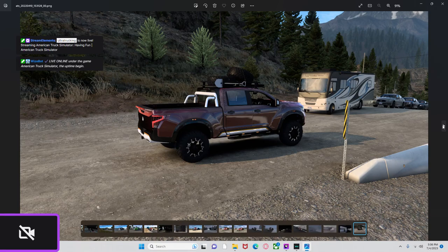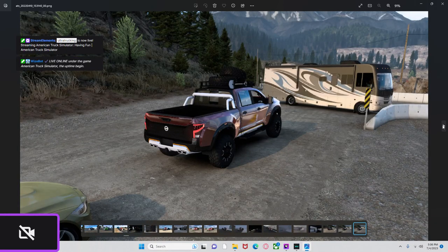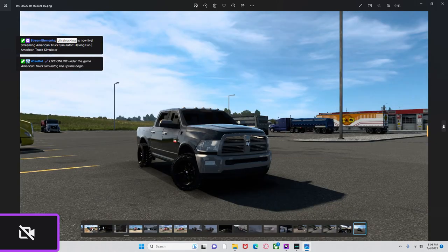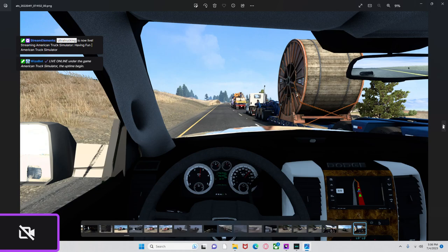Ice Road Truckers video, which was pretty cool. Pro Mods Canada. Yes. Super cool. Dodge Ram. Oversized load convoy. That's why I took a picture of that, because I thought that was pretty cool.